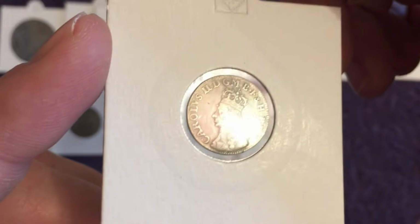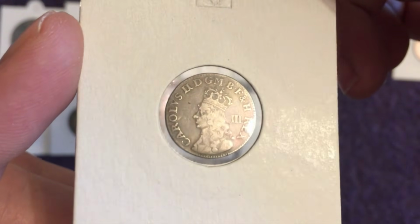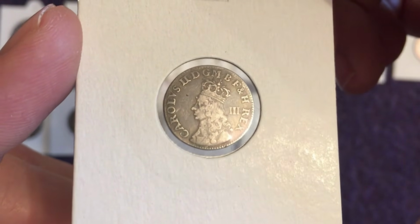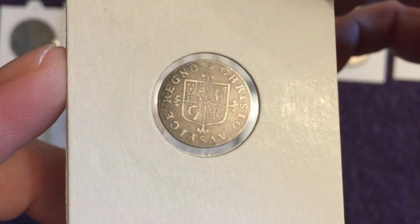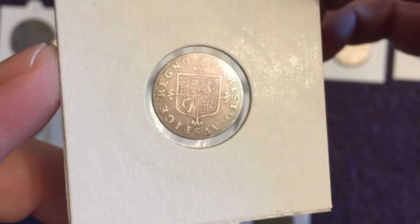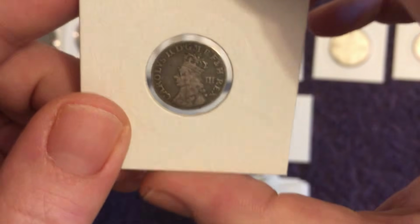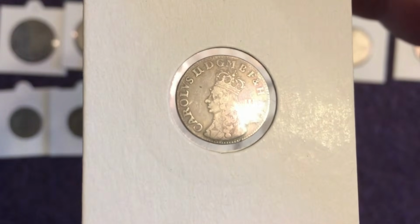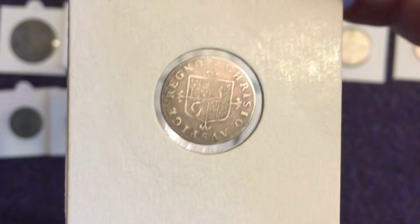And then this is very special as well. A Charles II threepence. One of the first milled coins, I think, in the UK. But I don't think it was quite efficient enough at the time, so they went back to hammering coins for a while before then going back to milled. But yeah, interesting one that, because there's no visible date on it.